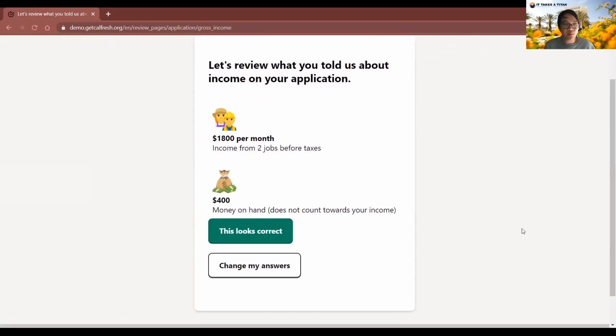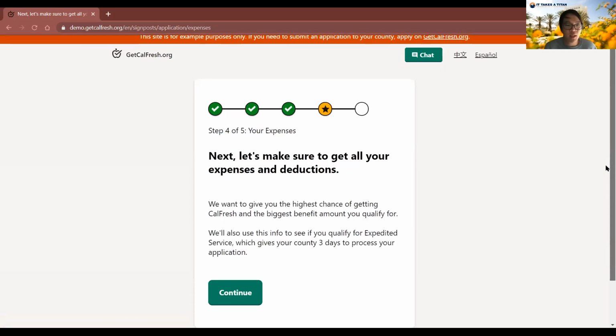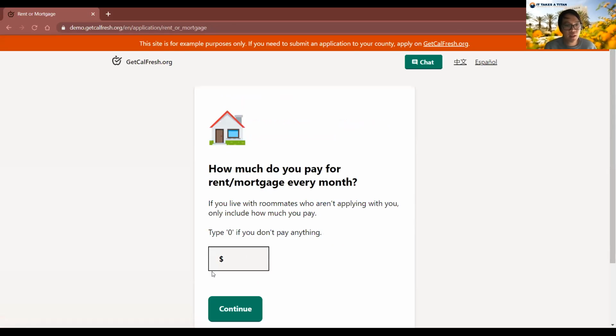And then they're just going to ask you to review to make sure you put the correct answers. So this looks correct. Then it tells you you may be likely eligible for CalFresh, which is great. So we'll go ahead and keep moving forward. And then now this comes to the expenses and deductions portion of the demonstration. So how much money do you pay in rent and mortgage every month? And please keep in mind that when answering these questions, they will ask for proof of documentation. So if you're not sure, I would recommend try to locate those documents first before filling out the CalFresh application.